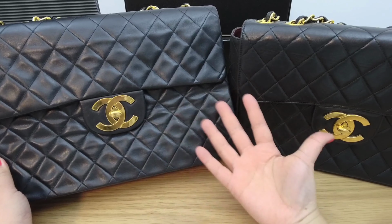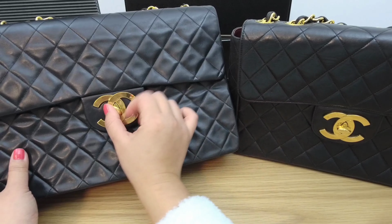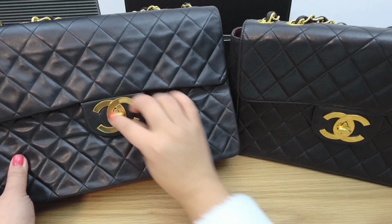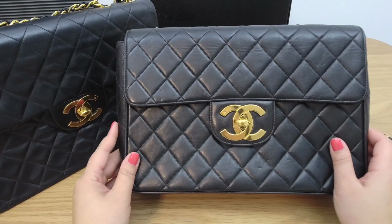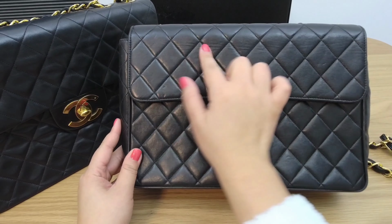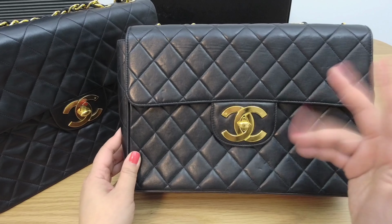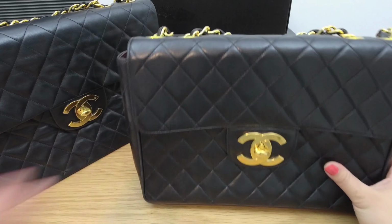For those people who know, they know, right? But he's like, no, there's just this quilting that looks fake. You should sell that one. Get rid of it. This one is much better because the puffiness is still there. It looks very unique. So I thought that was kind of funny.